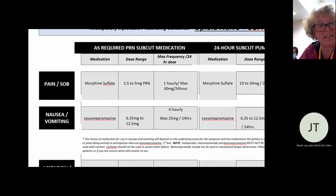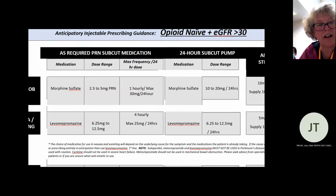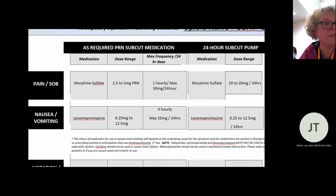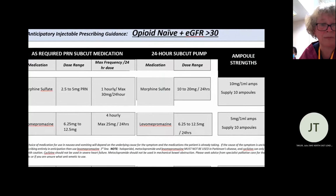For the pain and breathlessness, the drug you'll need is, as a standard start, morphine sulfate at a dose of 2.5 to 5 milligrams PRN, maximum frequency 1 hourly, maximum 24-hour, could be anything between 6 times 2.5, 15, to 6 times 5, 30. In this case, I put 30, but either of those are completely reasonable.